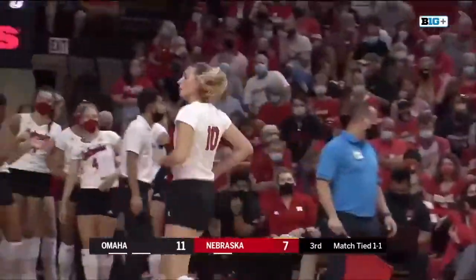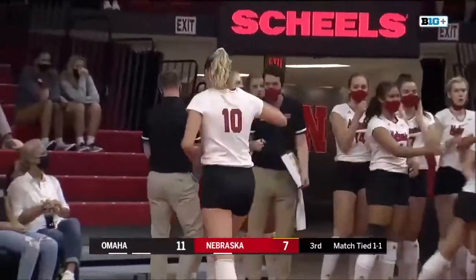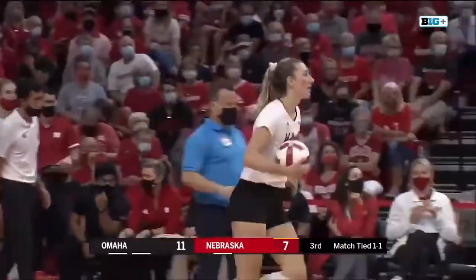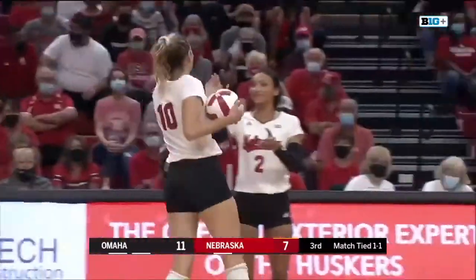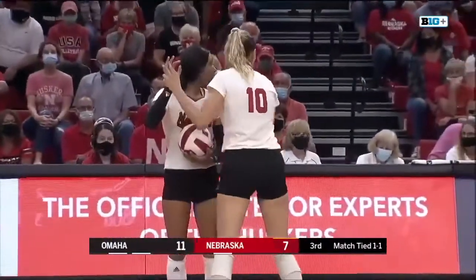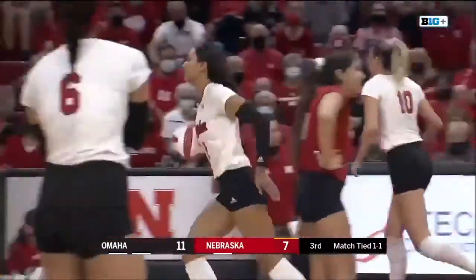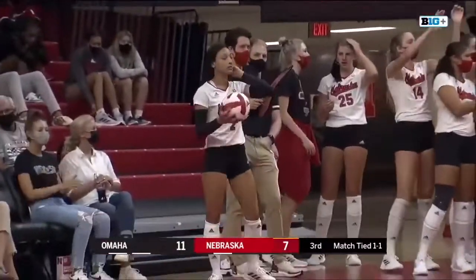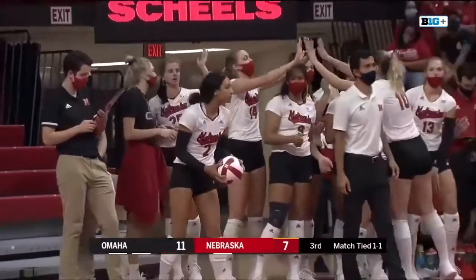Omaha, you wonder how these two teams are going to recover. Omaha has to play again at 4. This feels like a doggone club tournament for them. You play a match, turn around, you got to play another match. Yeah, they probably have enough time by the time this is over to get something to eat, and then they're right back on the court warming up.